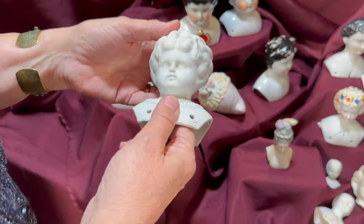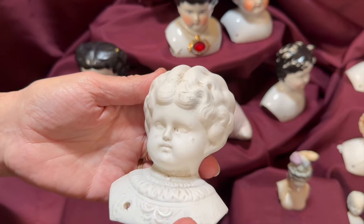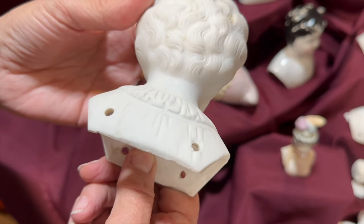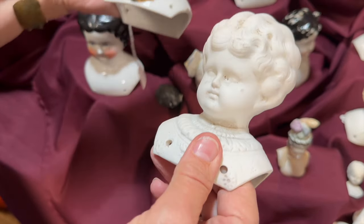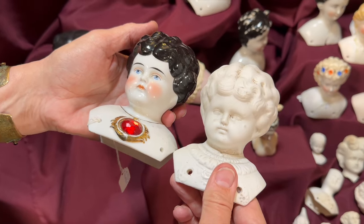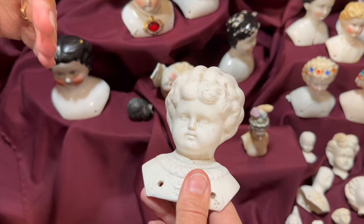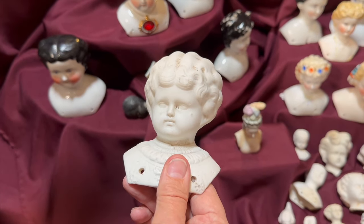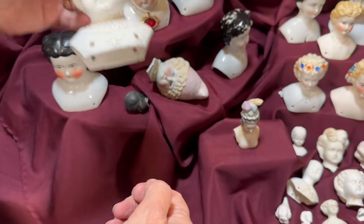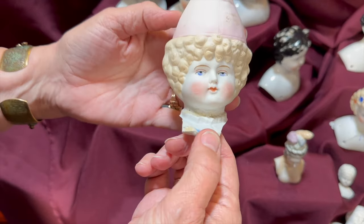This is a curiosity. This one, of course, is not colored. It's just a basic white bisque. Now, it looks very much like another Hertwig lowbrow, but I am not entirely sure whether it is actually by Hertwig. We tend to assign all these kind of dolls to Hertwig, but there were other companies that were making these kinds of dolls too that are not that well known. Right. So we're not 100% sure. This is a Hertwig model.